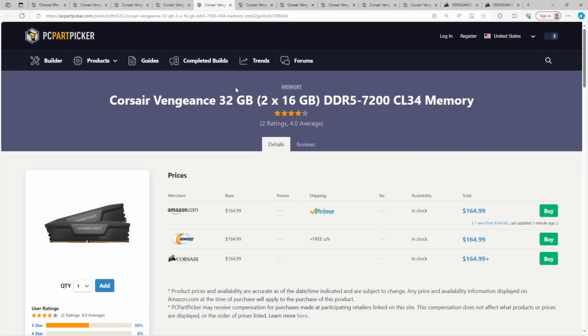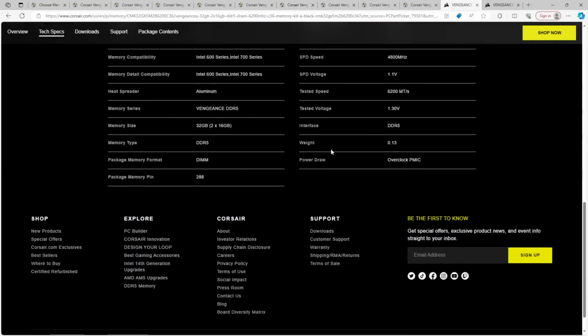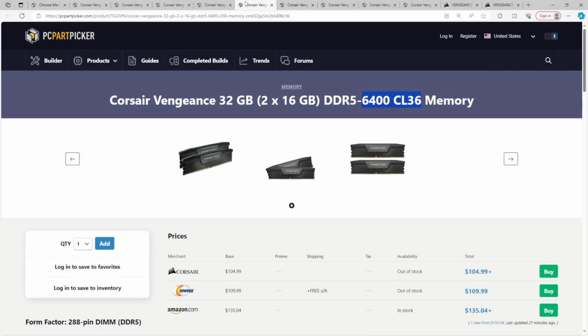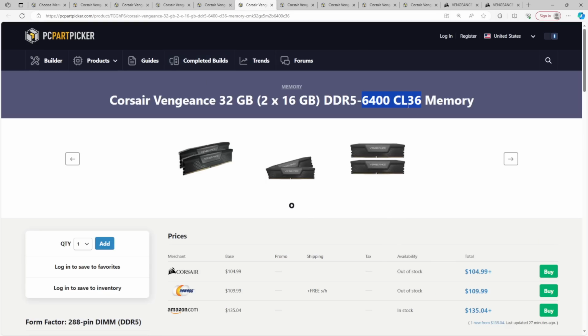But yeah, Corsair's website should have more information on it, and you should probably avoid these speed bins if you actually care about memory overclocking. Actually, I would probably avoid this one if you just care about performance in general. But yeah, if you're on AMD especially, this would be really bad.